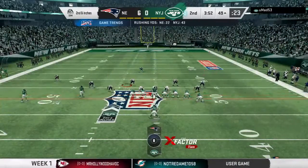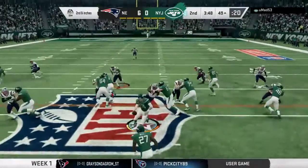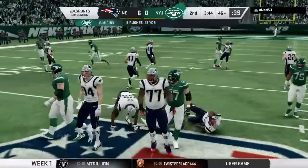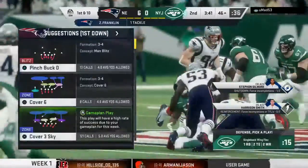Pick it up, team, lady. Check 26, check 26. On 2nd down, Michelle. And he'll take it down shy of the 45 at the 46. 2 yards, good enough for a first.